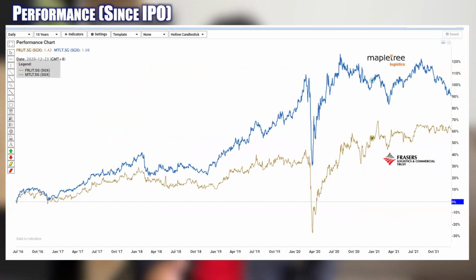And let's look at their performance. We can see that Mapletree Logistics Trust has outperformed Frasers Logistics and Commercial Trust by a 30% margin based on the share price itself.